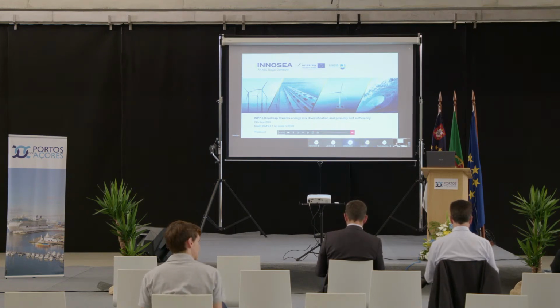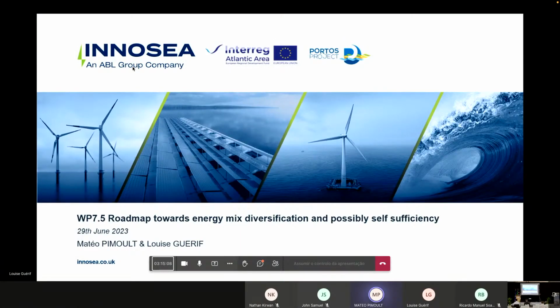We are going with Louise to present you the roadmap towards energy mix diversification and possibly self-sufficiency. This is work package 7.5 of the Portos project, and it's an action that has been performed by INNOSEA, a French engineering consultancy company specialized in marine renewable energies. We work a lot on offshore wind, floating solar, and wave energy, and for R&D projects.